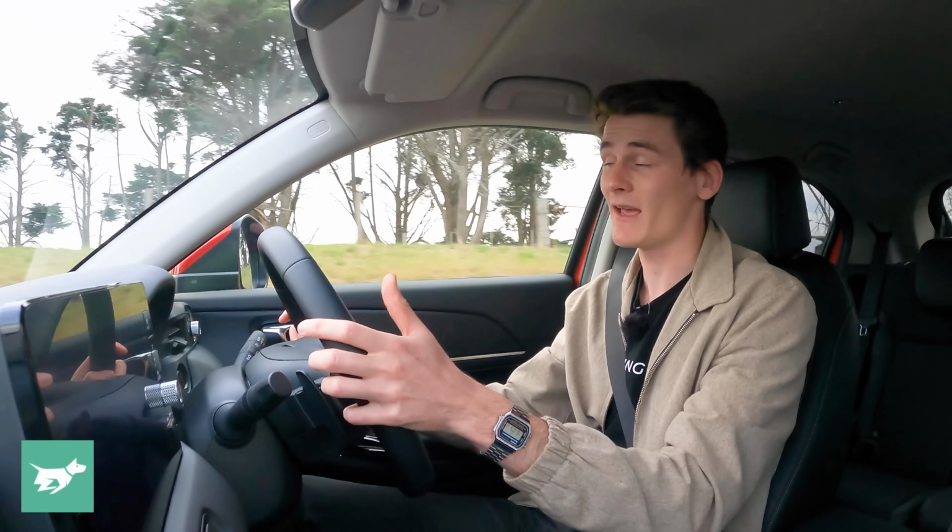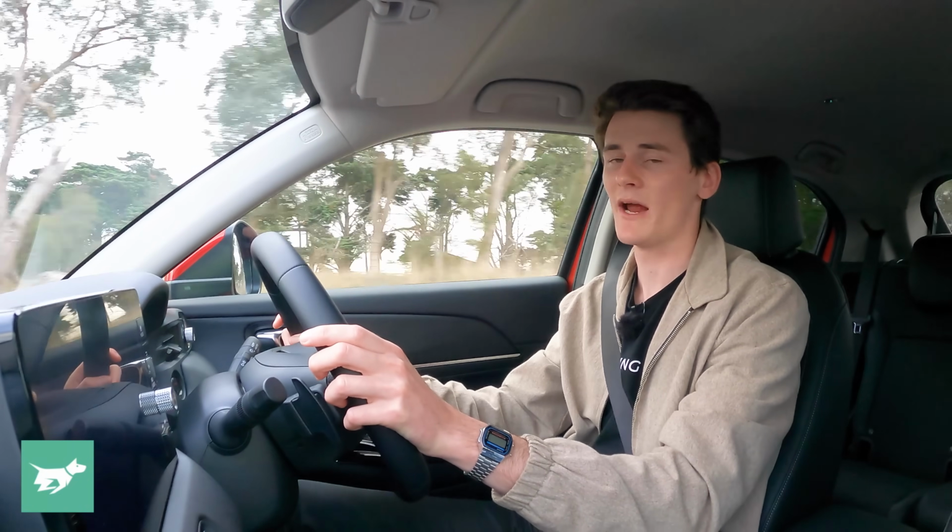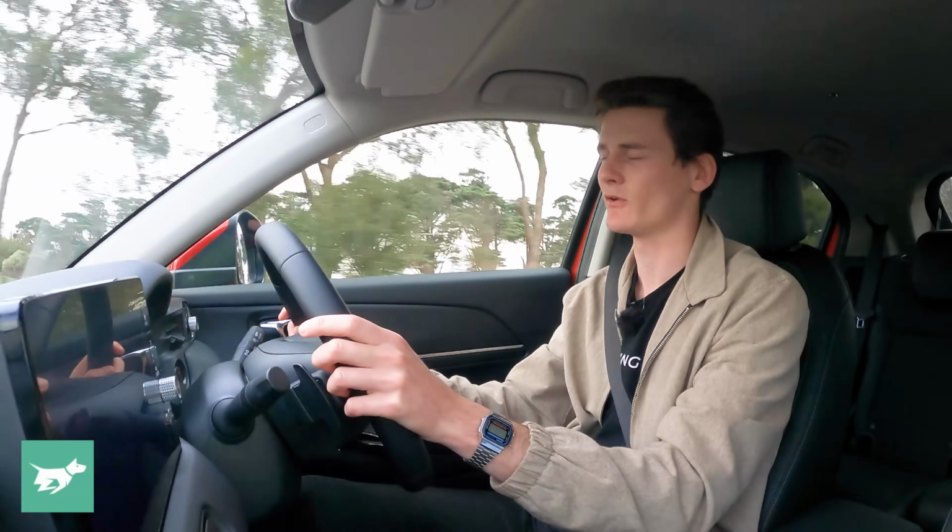The Honda HR-V isn't heavy though, at 1390 kilograms for this car that we're in now. That's the rated curb weight here in Australia. I think that's not too bad.